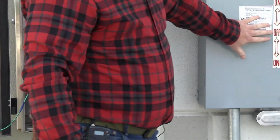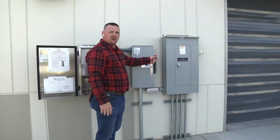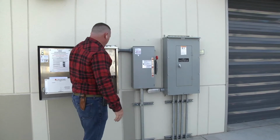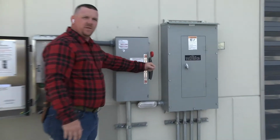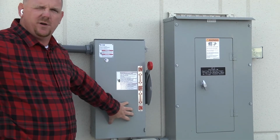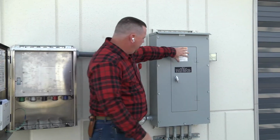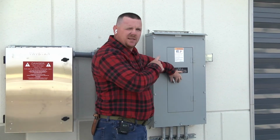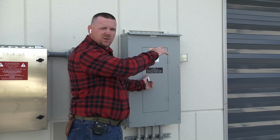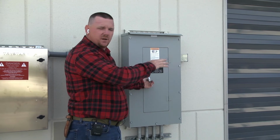This is a manual transfer switch. Right now, it's in normal power. So to go from normal power to generator power, you're going to turn it off and then down, that's generator power. Once you have the generator powered up, this panel right here, KP2, is fed from inside the kitchen. And this also feeds everything that is associated with the walk-in cooler freezer.